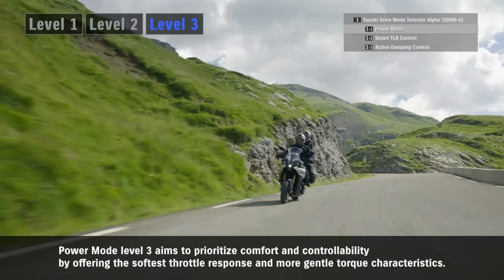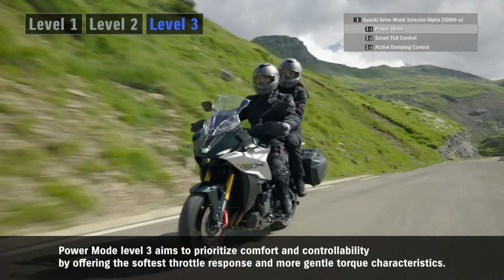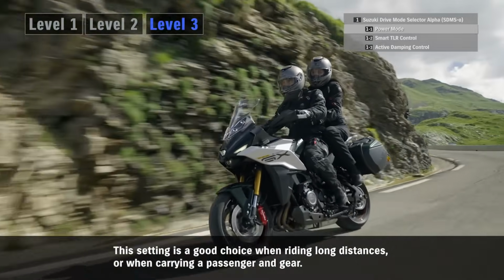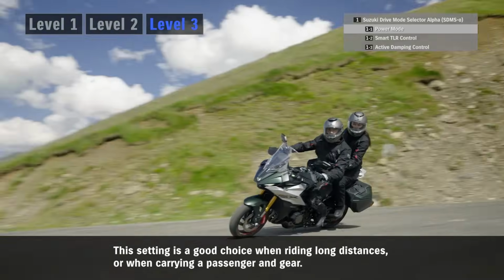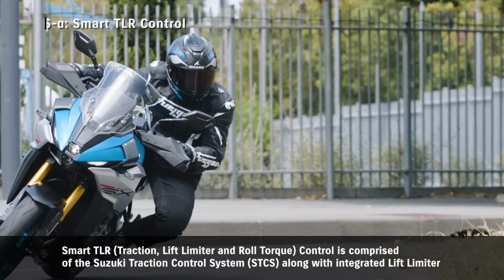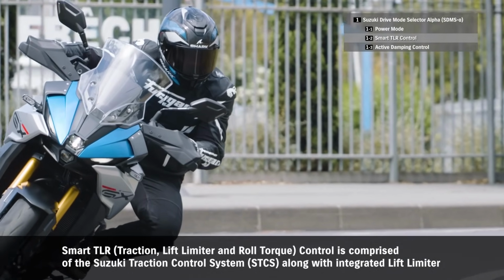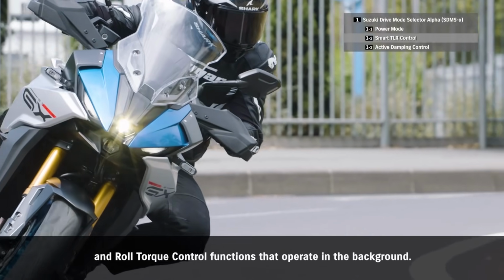Power Mode Level 3 aims to prioritize comfort and controllability by offering the softest throttle response and more gentle torque characteristics. This setting is a good choice when riding long distances or when carrying a passenger and gear. Smart TLR, Traction Lift Limiter and Roll Torque control, is comprised of the Suzuki Traction Control System, STCS, along with integrated lift limiter and roll torque control functions that operate in the background.